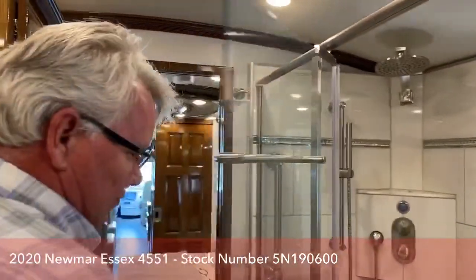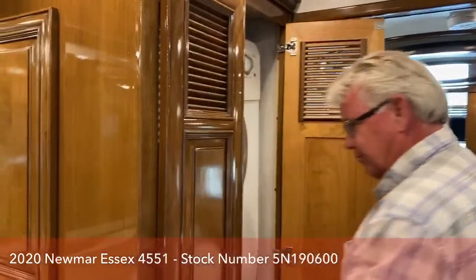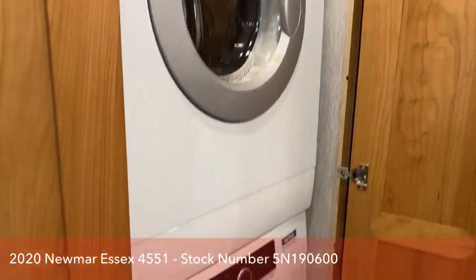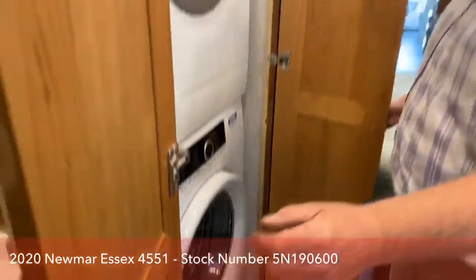Let me see. Oh, another. You've got a washer dryer here. Stackable Whirlpool washer dryer, which you'll find in a lot of units. Again, this is a standard feature.